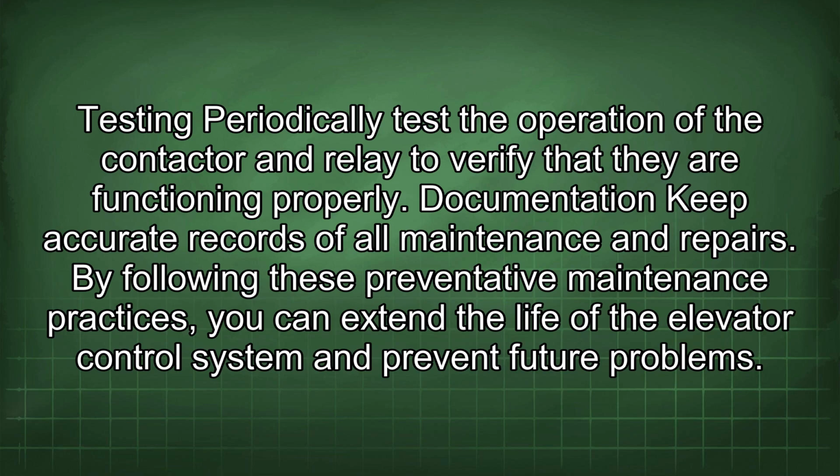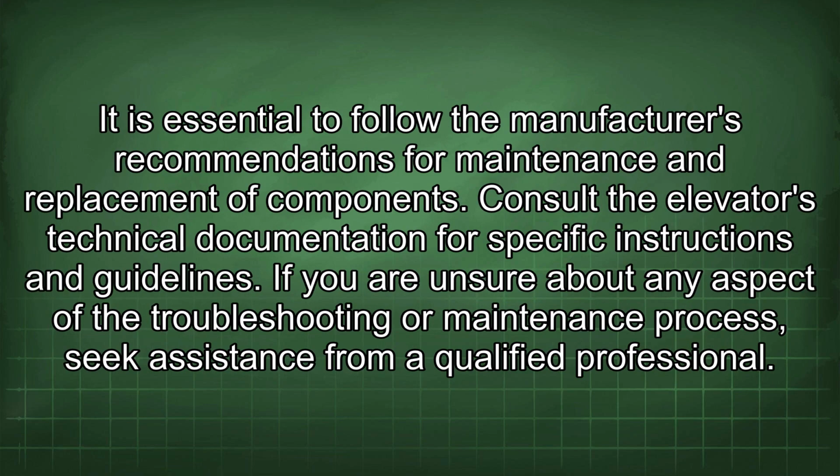By following these preventative maintenance practices, you can extend the life of the elevator control system and prevent future problems. It is essential to follow the manufacturer's recommendations for maintenance and replacement of components. Consult the elevator's technical documentation for specific instructions and guidelines. If you are unsure about any aspect of the troubleshooting or maintenance process, seek assistance from a qualified professional.